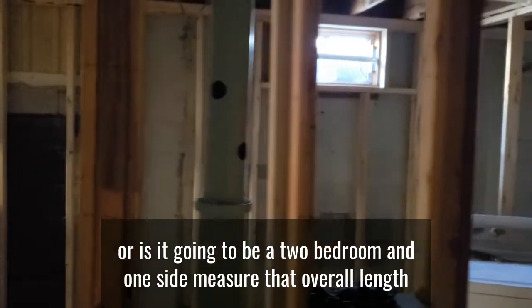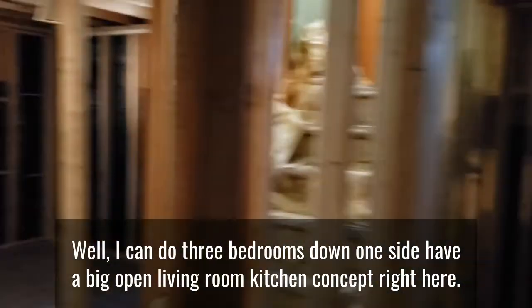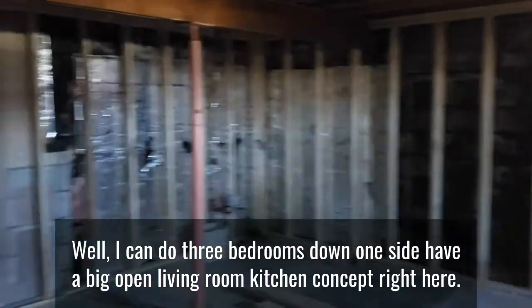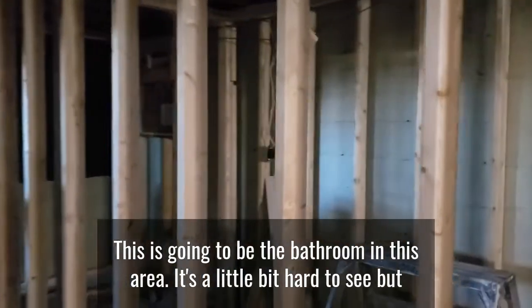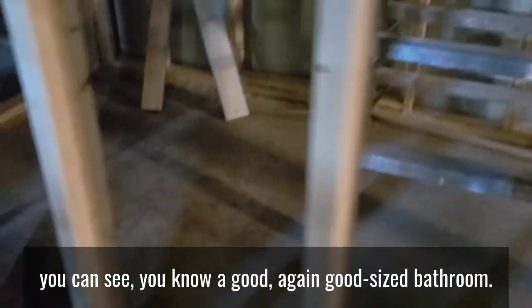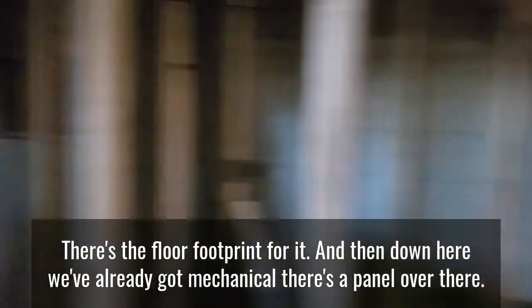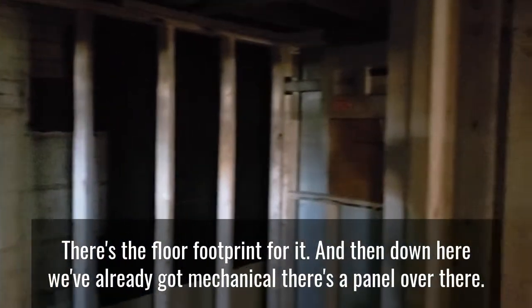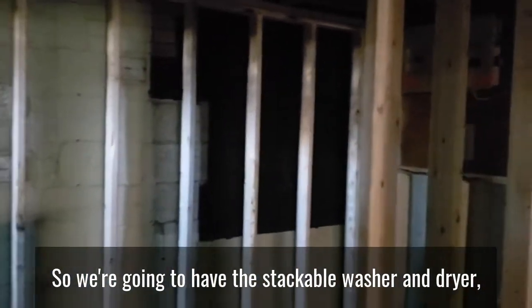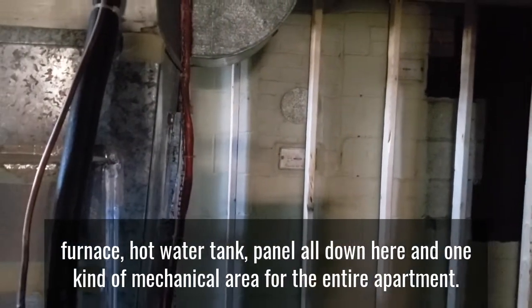And once I measure that overall length and I know I've got that 35, 36 feet, well, I can do 3 bedrooms down one side, and have a big open living room kitchen concept right here. This is going to be the bathroom in this area. It's a little bit hard to see, but you can see a good sized bathroom. There's the floor footprint for it. And then down here, we've already got mechanical. There's the panel over there. So we're going to have the stackable washer and dryer, furnace, hot water tank, panel, all down here in one mechanical area for the entire apartment.